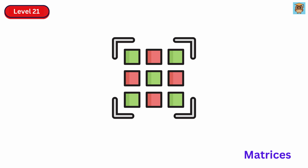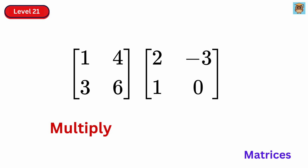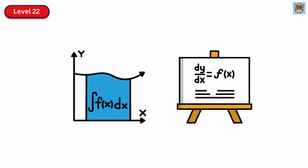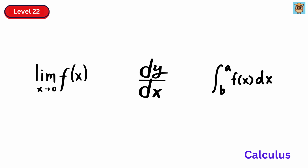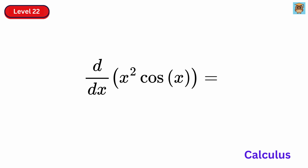In Level 21, you will find matrices entering the game where you have to multiply both these matrices. In Level 22, the foundation of advanced mathematics, the nightmare of all high school students, which is none other than calculus, makes its first appearance, and you have to find the derivative of this function.